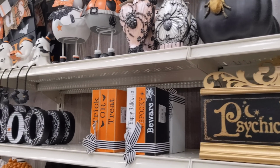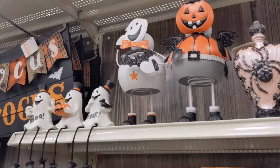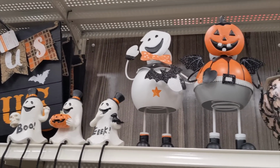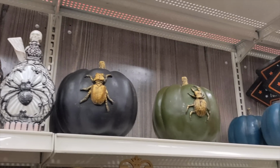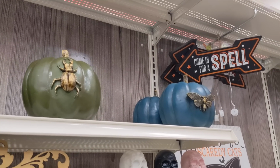Here we run into more of Halloween again. This one kind of has a vintage feel. I'm not sure if it is part of the vintage line or not. This wraps up my adventures here in Michael's. Let's head back to present me to continue our adventures.